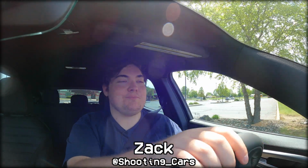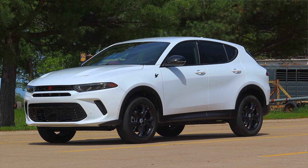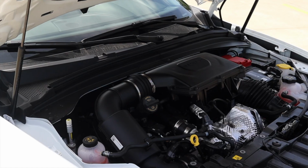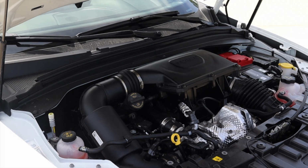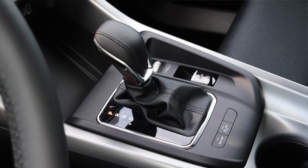Alright, what's up guys? My name is Zach, and today I am driving a 2023 Dodge Hornet GT all-wheel drive. Up front is a 2.0-liter turbocharged inline-4, and down below is a 9-speed automatic transmission.